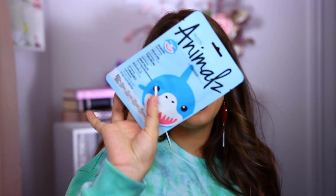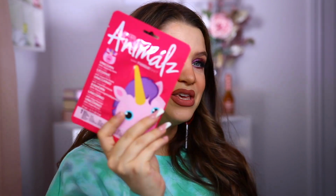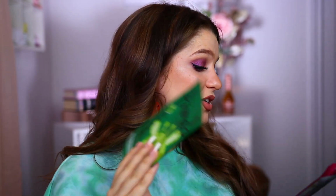But they sent over some of their Pretty Animals sheet masks. How fun. Okay, so we have a shark. I'll have to use this one. Rowan is very into baby shark and everything. We have a unicorn. Very cute. We also have a cat. There is a dachshund. Oh my gosh, a beagle, a poodle. How fun. This would be so fun for a little girl's birthday party or something, just like a little pamper night. Wouldn't that be cute? And they have a Dalmatian, a husky, a green giraffe, and then also a pink zebra.